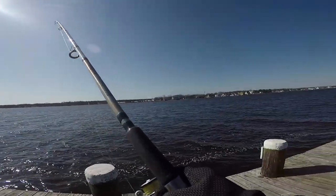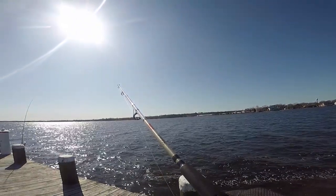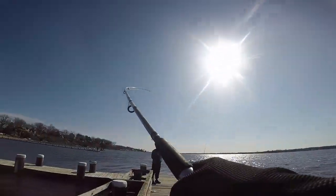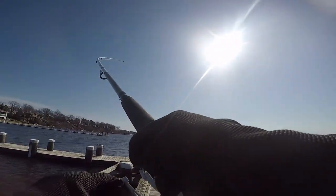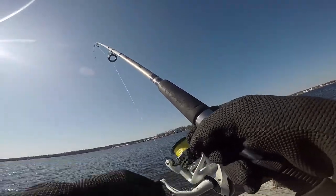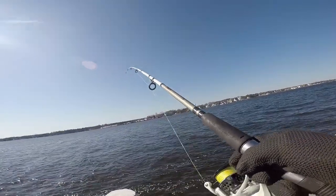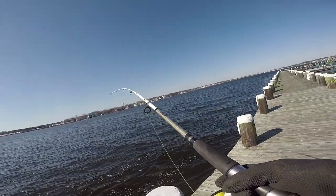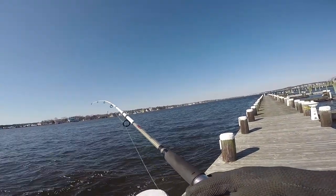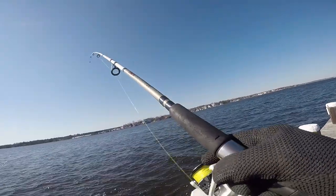I'm not capping. There's a bite for sure, guys. Got him. Pretty sure we got a perch on right now. Dang. Set the hook on him at least. I don't know if he's still on there. Finally, first fish in an hour. Just about to call it quits and this guy decided to show up. Hopefully he's still on here.